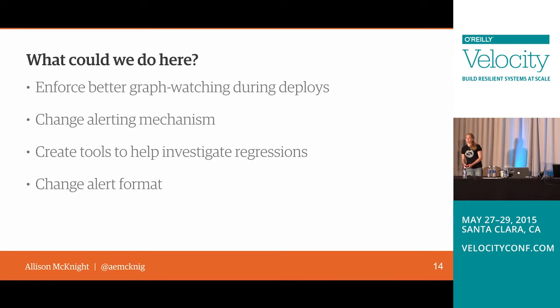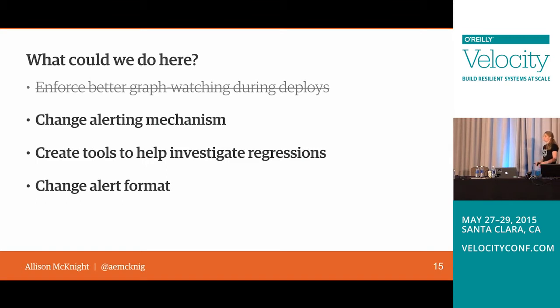Or maybe we could change the alert format to help us investigate and understand a regression more quickly. We ended up doing the bottom 3. Not surprisingly, we didn't do the first one. We decided that that wasn't good for morale. Additionally, it was prone to human error. So if you have to look at 40 or 50 different graphs, in addition to that deploy dashboard, all the graphs on there, you're going to miss a lot of things.